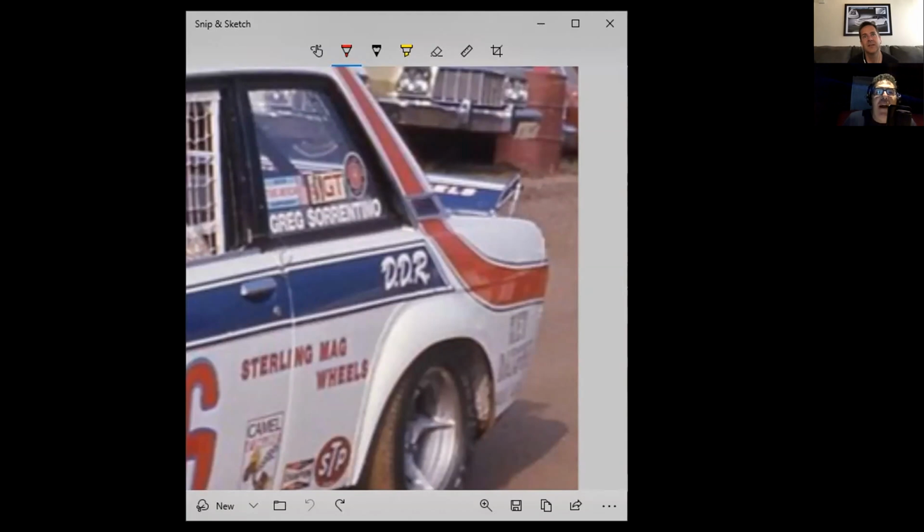But have you ever seen a 510 with a rear wing? No, I can't tell. Is that white leading edge up? Is it like a little gurney flap? Yeah, I think it says Sterling Wheels. I see the ELS underneath. And then I think it's got like a little gurney flap.